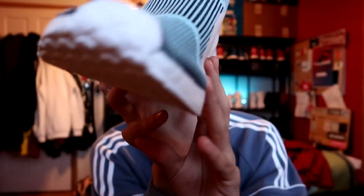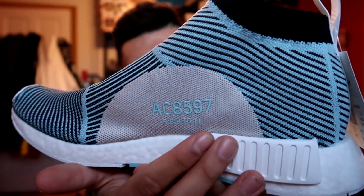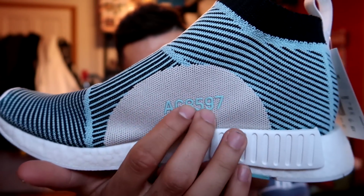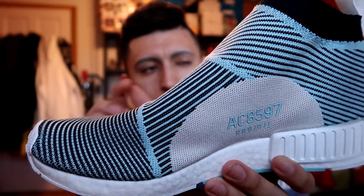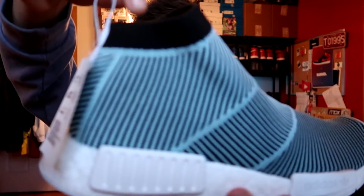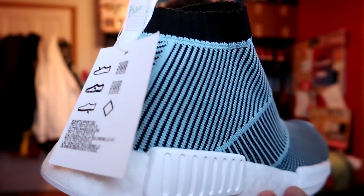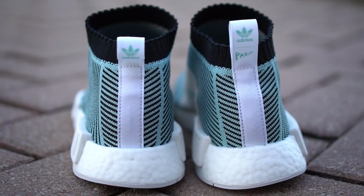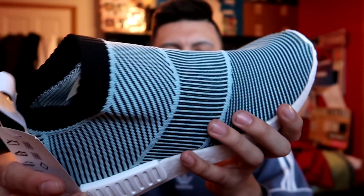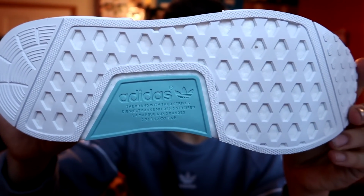We also got on the inside right here some more details with this graphic number and lettering going on onto the white Primeknit upper. And there are no laces on the shoe. It is a slip-on shoe. We got the black ankle collar right here at the top of the shoe. On the very back, we got the pull tab. We got the Adidas branding up top. We got the Parley branding on the bottom. And here's a look at the outsole as well with that hit of aqua.